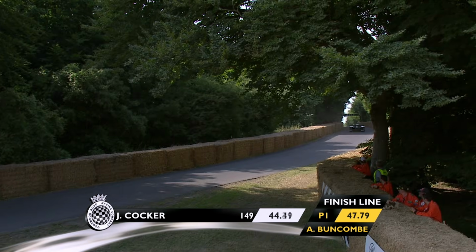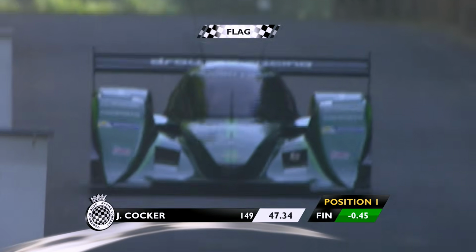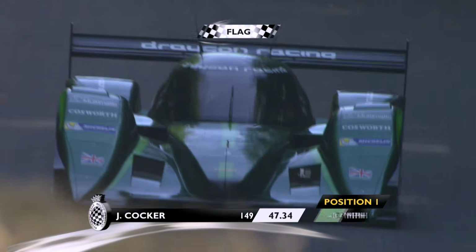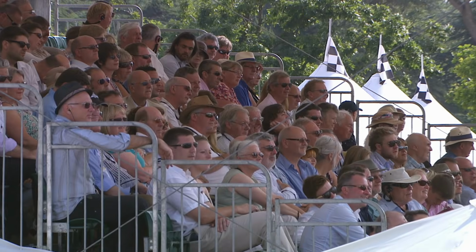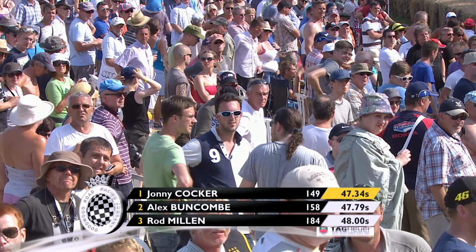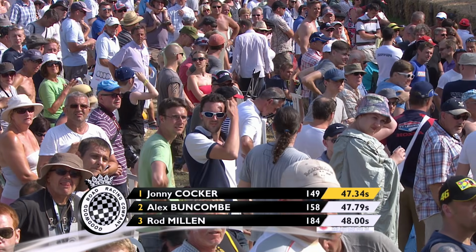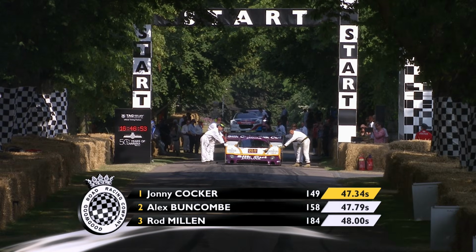Is Johnny Cocker. And Lord Drayson, who's an ex-government minister, whose Drayson Technologies have developed this Lola-based chassis, said, look, we're not against the hybrid cars, we are all electric. So that's a fantastic time. Yeah, that'll do, Cocker. 47.34. Was that 133 miles an hour, the finishing? Yes. Okay, I got 155 earlier, so they've got a bit of time to find there. You did 155 with the clock.